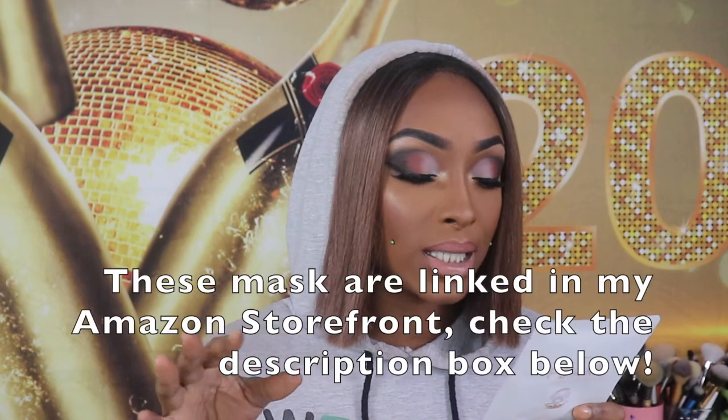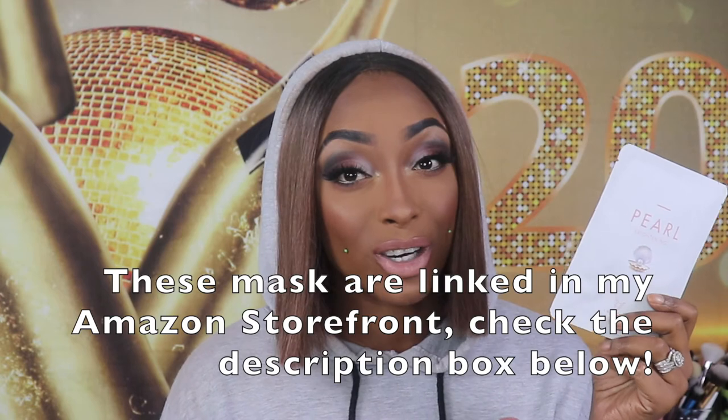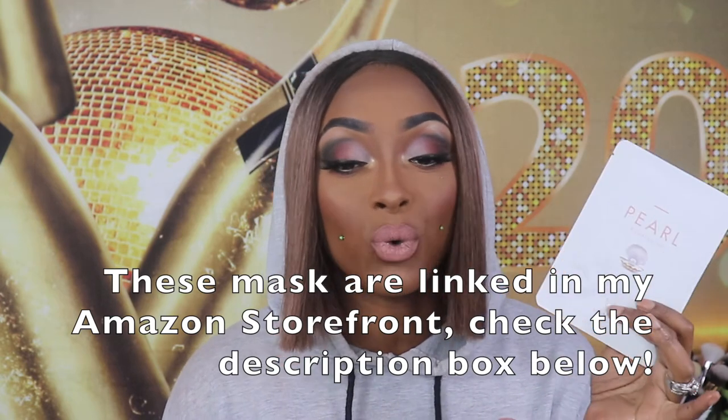This is a brightening sheet mask with pearl extracts, revitalizes the skin, leaving it luminous and gorgeous. You guys, like I say, you see the hydration, you see the glow, you see what it fixes. If you wake up looking dull and flat, and you're not feeling yourself that morning, throw on this brightening mask, and you're gonna just be lifted after 20 minutes. You're gonna see the difference, and you're gonna be lifted in your spirit. You're gonna feel good. So those are the masks that I got.